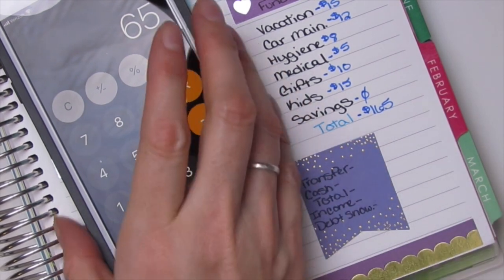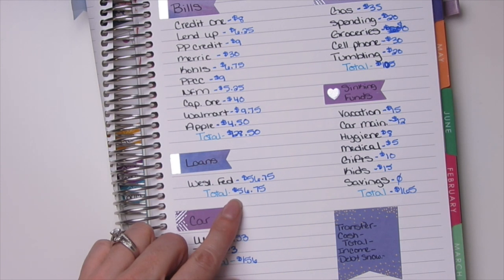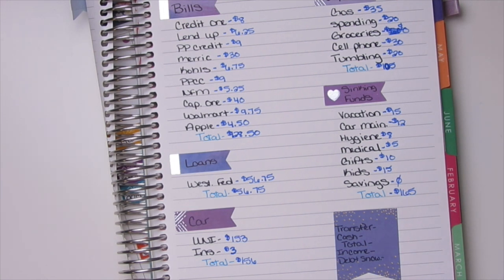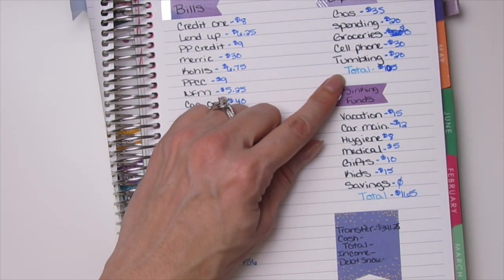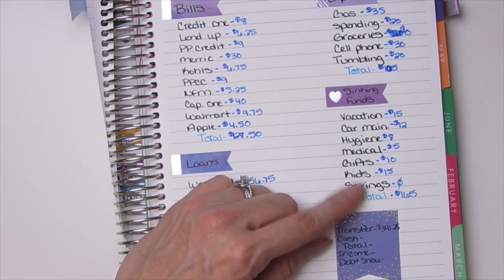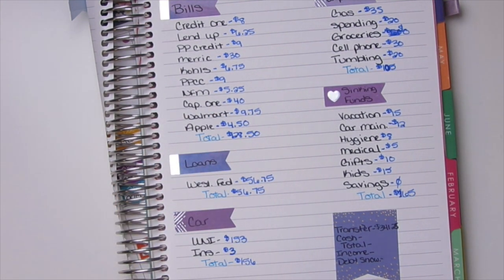Then what I do is I'm going to add up all my totals here. So my transfer totals, so that's the credit card one, the loan one, and the car one, is $341.25. Sticker's not big enough. And then my cash total is going to be the 105 plus, this is not right, I think this is just 65. I'm confusing myself. So 105 plus 65 is going to be 170 for cash.